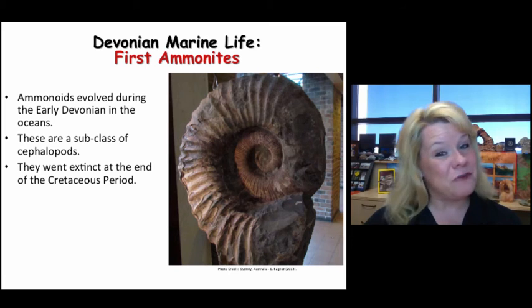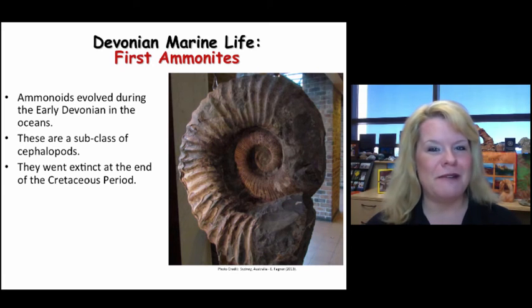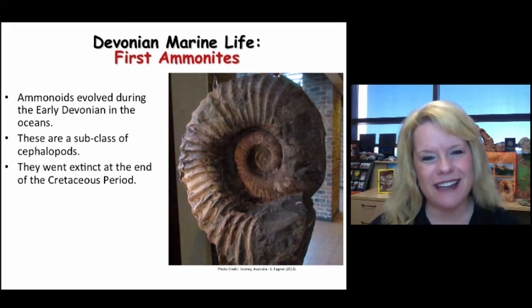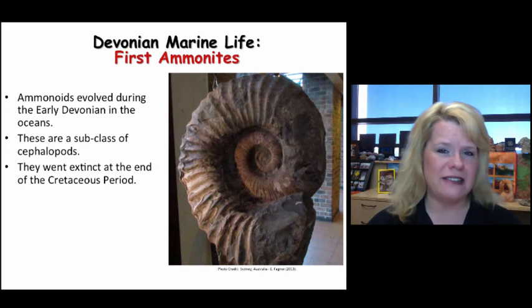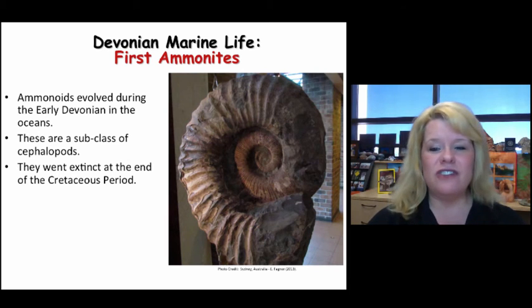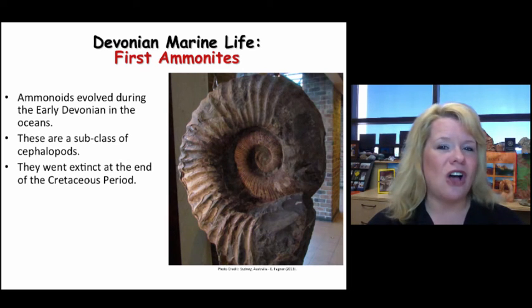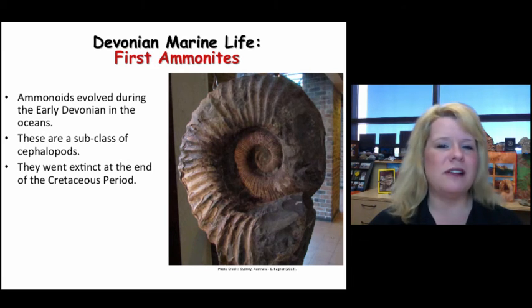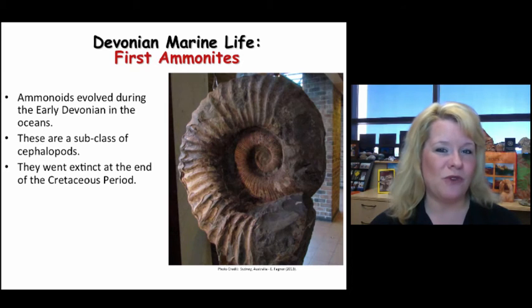A big announcement to make in the marine department. One of my personal favorite fossils of all time is the ammonite. While we had cephalopods up until this point, we did not have ammonoids. This is a giant ammonite that I saw while I was in Australia at a place that they were selling something very important and dear to my heart, which are opals. A whole other story on how opals are formed, because they're actually fossiliferous mineral deposits.